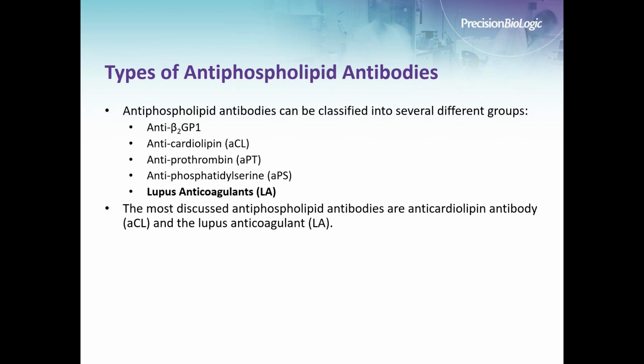Now, let's talk a little bit about the types of antiphospholipid antibodies. They can be classified in several different groups. I just mentioned the anti-beta-2 glycoprotein 1, which is a subset of the anticardiolipin antibodies. You could have antiprothrombin, antiphosphatidylserine antibodies, as well as lupus anticoagulants. The most common antiphospholipid antibodies are the anticardiolipin antibodies, excuse me, as well as the lupus anticoagulants.